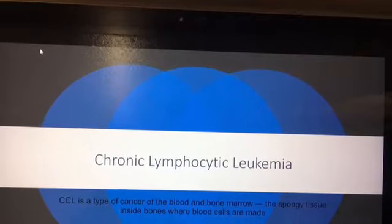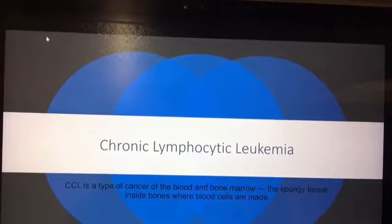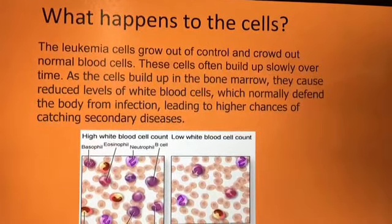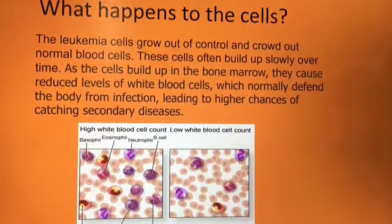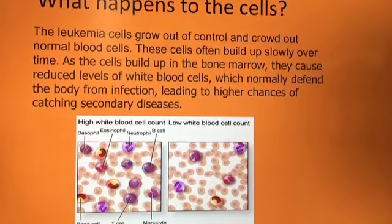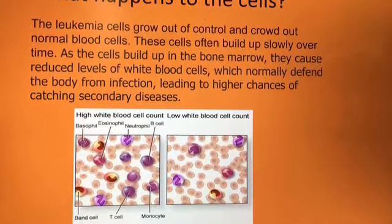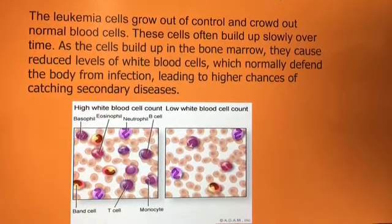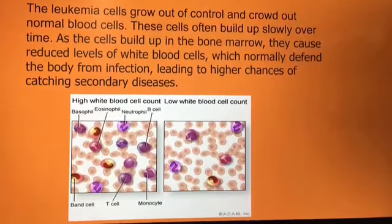Chronic lymphocytic leukemia. CCL is a type of cancer of the blood and bone marrow, the spongy tissue inside bones where blood cells are made. What happens to the cells? The leukemia cells grow out of control and crowd out normal blood cells. These cells often build up slowly over time. As the cells build up in the bone marrow, they cause reduced levels of white blood cells, which normally defend the body from infections, leading to a higher chance of catching secondary diseases.